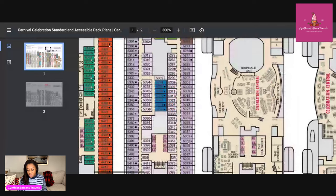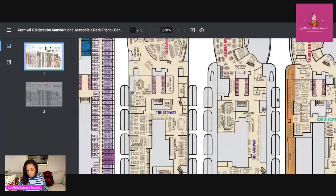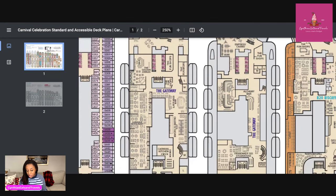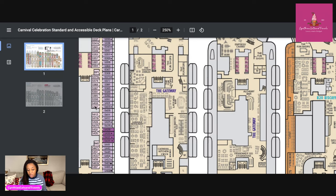All right, then we can zoom out a little bit. You have the casino another deck up. This will be deck 7, the Empress Casino. Alchemy Bar, Limelight Lounge, I think that's going to be their club scene. So you're still close to that sort of thing. And Fahrenheit 555 Steakhouse is there. So these staterooms can be on deck 5. That could be a really good deck to pick, especially if you're midship, so that you're close to some of the amenities, but still close to disembarkation if you choose.